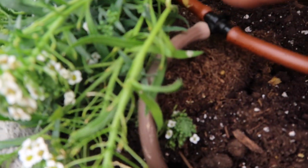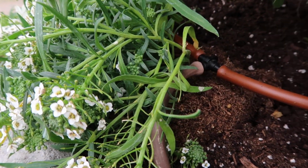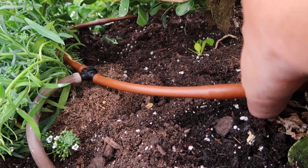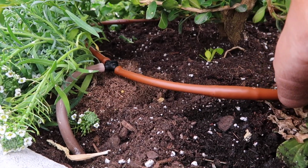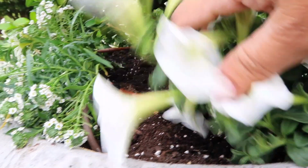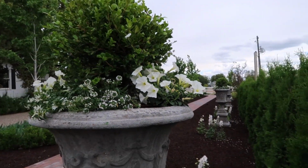And then I put a T on it right there, a 1/4-inch T coupler, and then I just went around the pot one time with the 1/4-inch tubing that has the emitter holes every 6 inches. I ended up with 7 emitters per container. It's really important if you have them on a drip system and your pots are all the same to make sure you've got the same amount of emitter holes, because then you know that each pot is getting exactly the same amount of water. So if you adjust anything, it's adjusted for all of them.